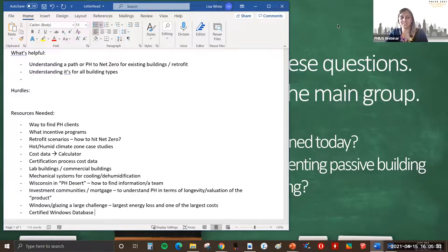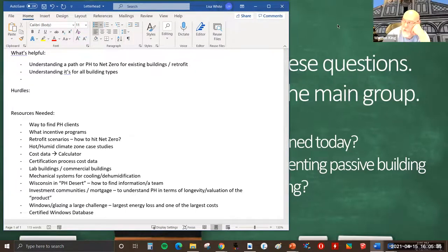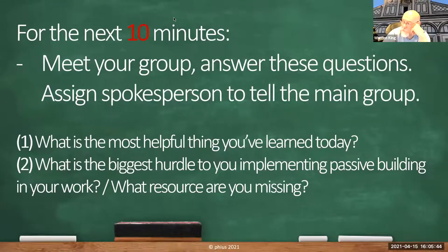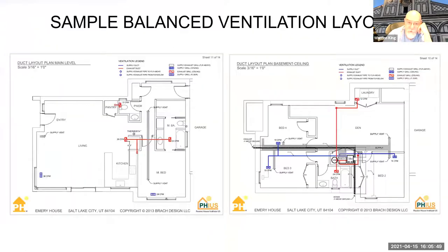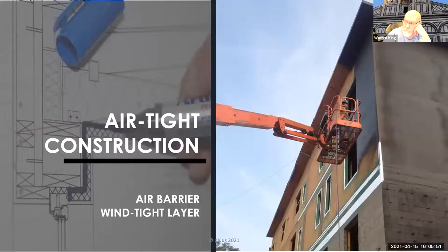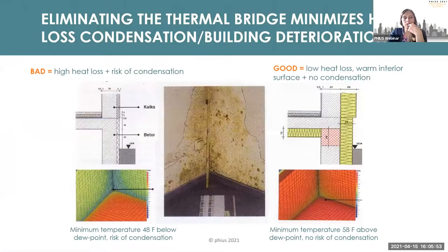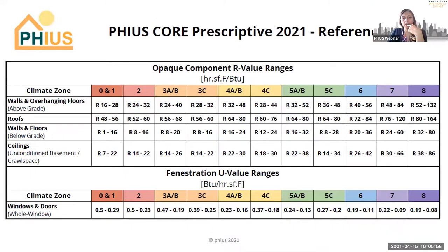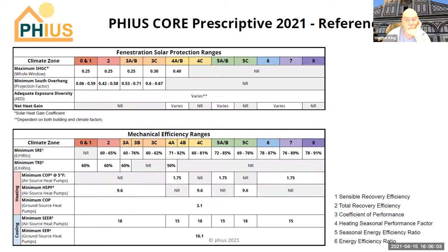Oh, cool. I'd like to ask you a question. You put up a screen a little while ago that had the code, like a checklist of items, and it showed the exterior wall. I wasn't able to get a screenshot of it, but is that on your website? Oh yeah, the prescriptive methods. Yep, I can actually just send out the one-page PDF of these reference tables as well. It'll be on the website, it should be on the 2021 page.